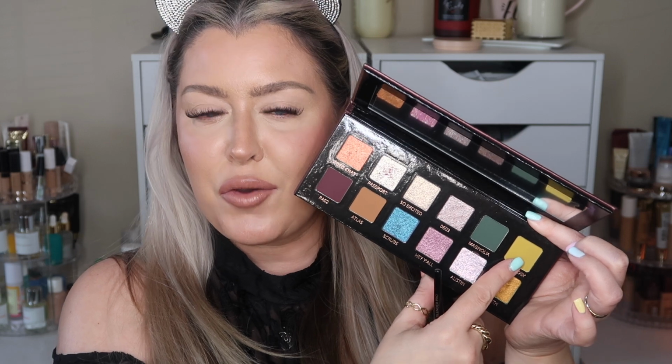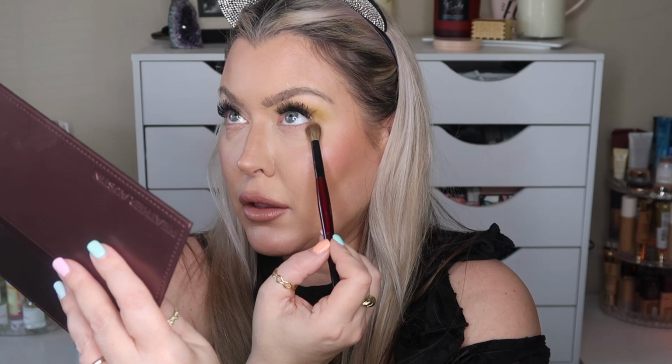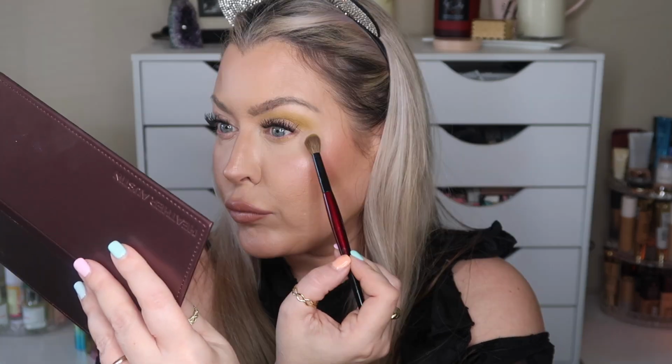I'm going to definitely go in with the shade first. So I am going to use my Sonia G. This is my Blender Pro. So pretty. I'm going to tie up because I got to build up because y'all know color scares me. So for me, I do a lot of tap, tap, dab, dab. And I am just going to put that right into that transition. And then I'm going to kind of extend it a little bit out farther. And I'm going to take it a little underneath the eye too.